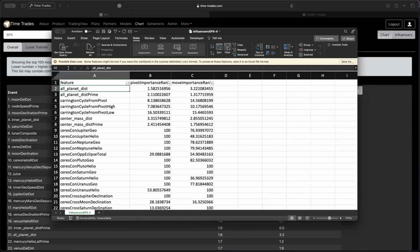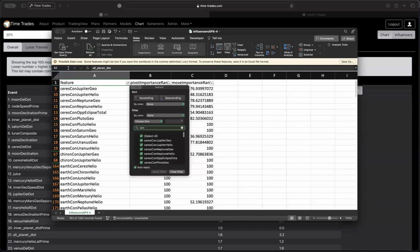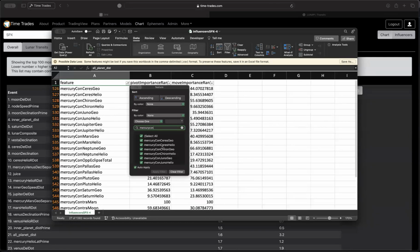features built into Excel to do things like filtering right now. You can use the filter feature up here. Click on that. Click on this drop down. Search for conjunct. Okay. And then you get a list of all the conjunctions. All right. And if you want to see Mercury conjunctions, you can go Mercury con. All right. Now, I think this will exclude the moon.